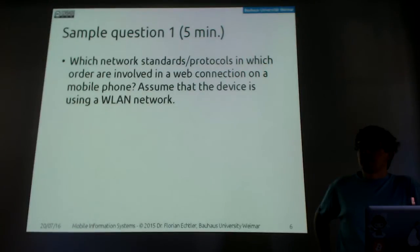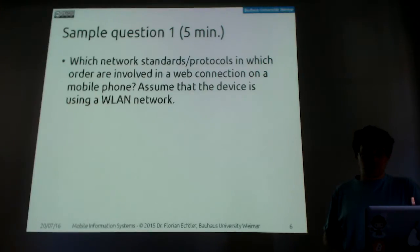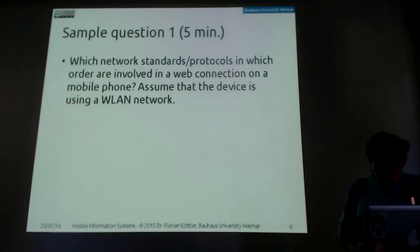Neither in Kudrehstraße. It's also on the slides, so. Okay, that's 4 minutes, 4 and a half.